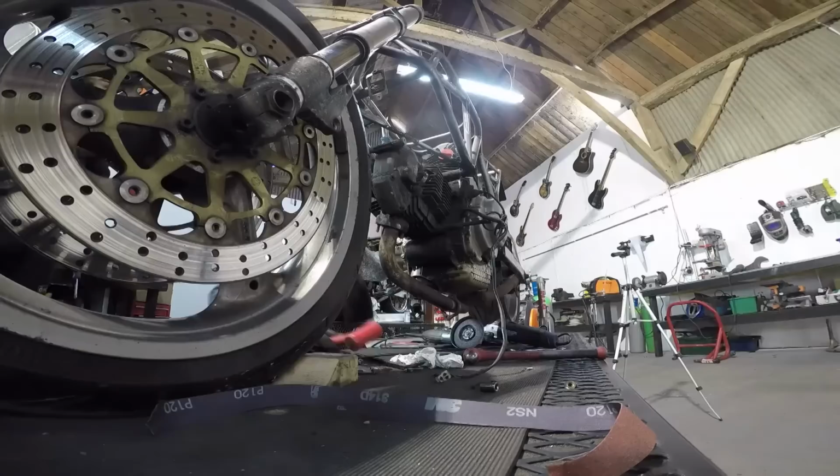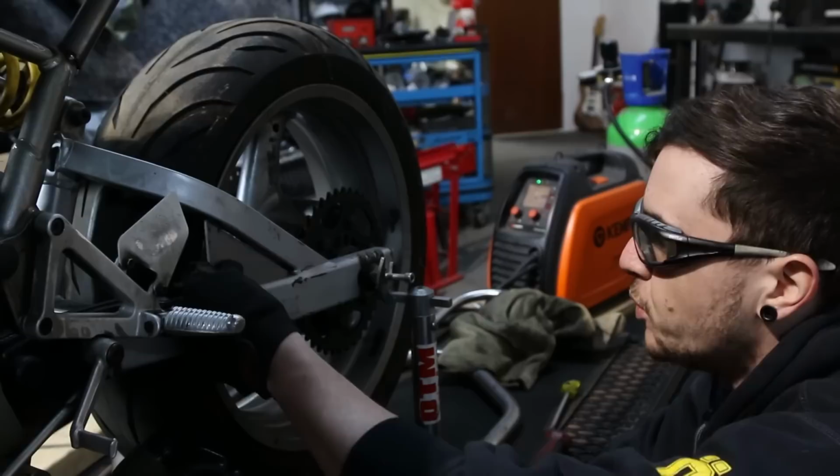I'm making some little support mount brackets for the swing arm. So it looks trick as hell. Yeah, that does look trick, mate. Yeah, man. It's gonna look cool. Thank you.